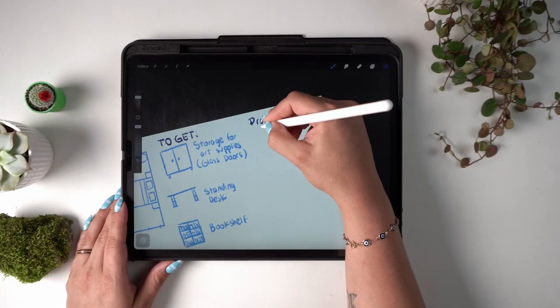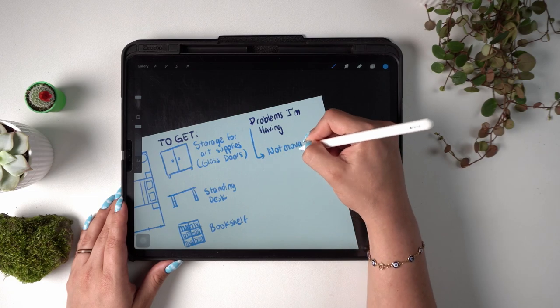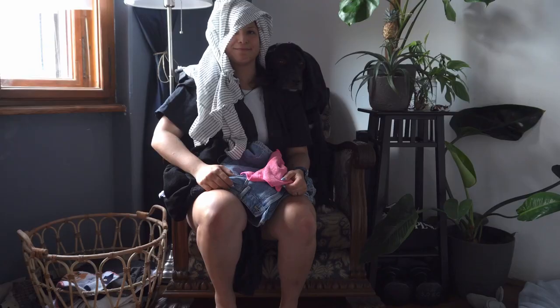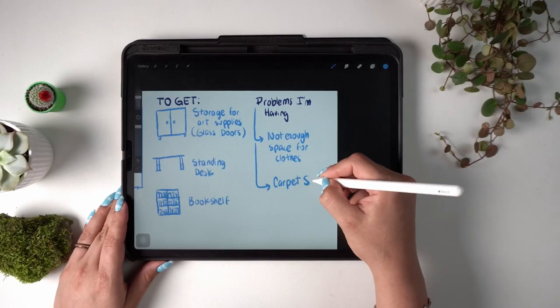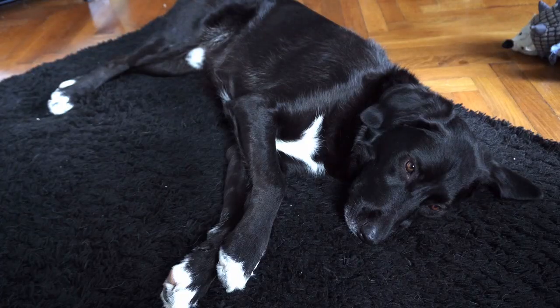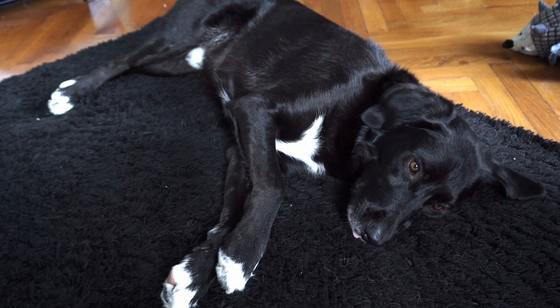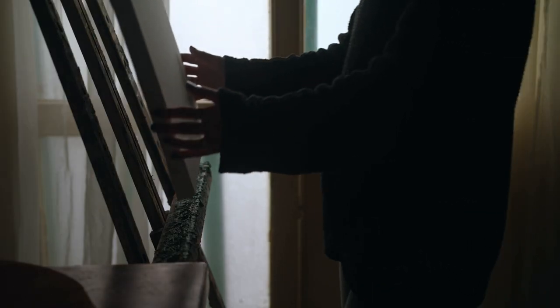So I also want to address some of the issues that I'm currently having with this room. Some of the problems I'm having are: not enough space for me and my partner's clothes, which always ends up in a mess of clothes. Also, this carpet sucks because it's hairy and it just gets dirty all the time. So I also want to change that. Oh, another problem I'm having is I don't really know where to put my easel because it takes a lot of space and I also have to think about that.